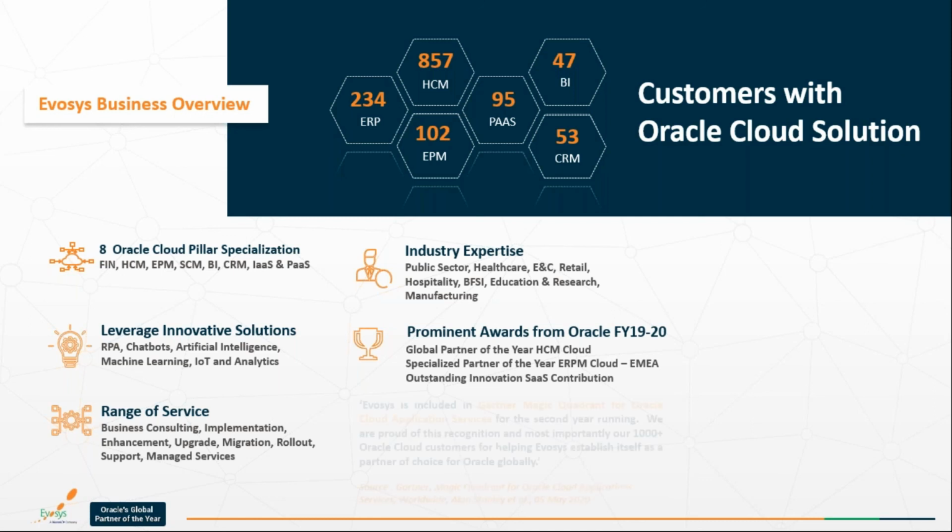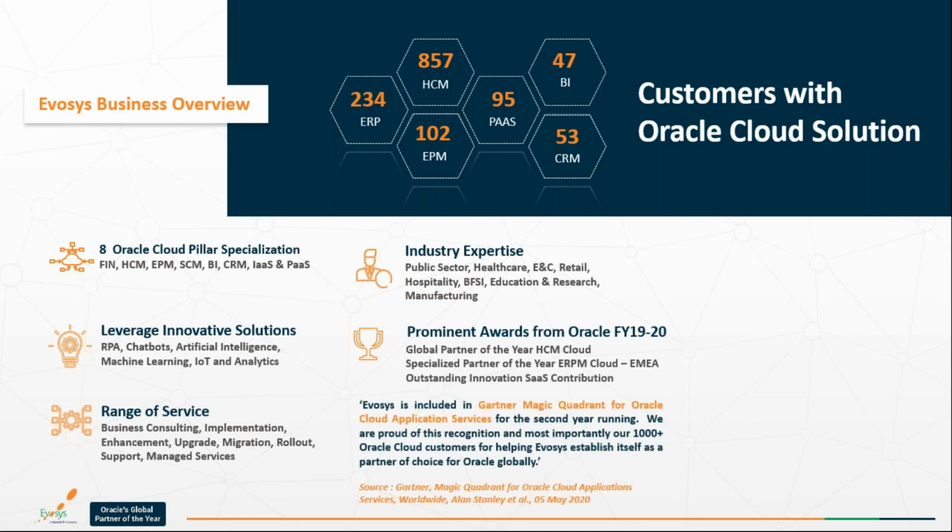Based on our experience in the last 14 years implementing ERP solutions, we understand each different industry's needs. We understand what a public sector looks like, what KPIs the public sector wants to see, what a healthcare customer wants to see, what a retail or construction customer wants to see, right? So we understand their business processes, and we are leveraging innovative solutions like RPA and chatbots, machine learning solutions powered by advanced analytics to get them the business agility they want to run with.